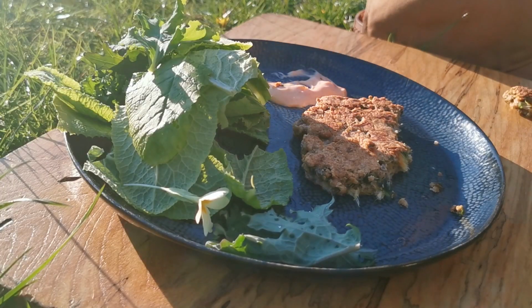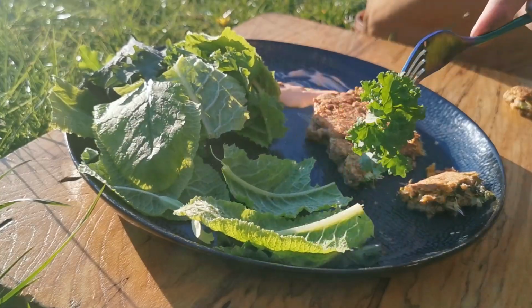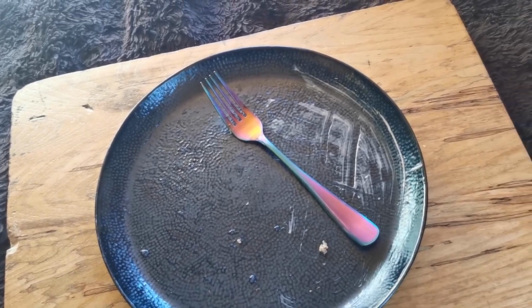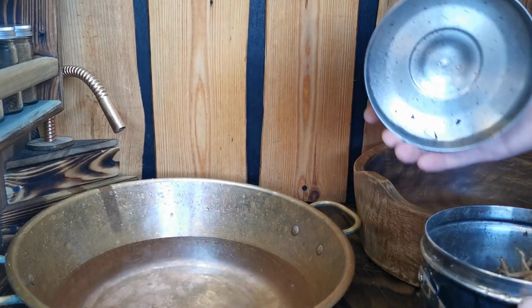It's really good. Normally I'd have it in a burger bun with salad, but I've got a wisdom tooth that's still playing up, so I can't open my jaw wide enough to eat a burger. That is top. Solid 8 out of 10. Would eat again. So now it's time to clean these dandelion roots.